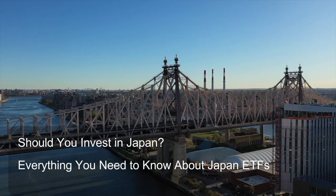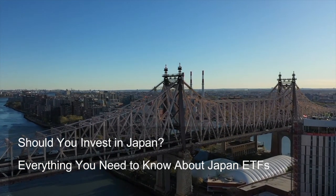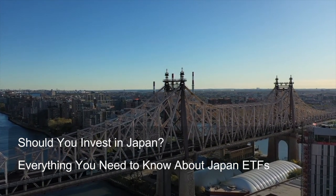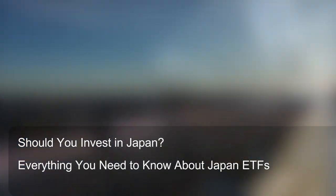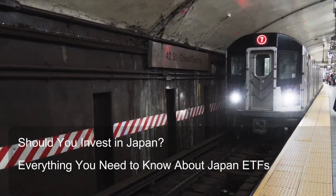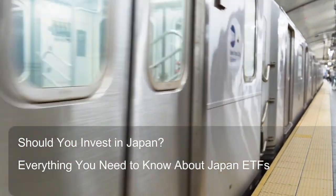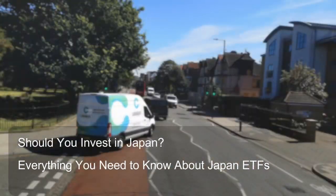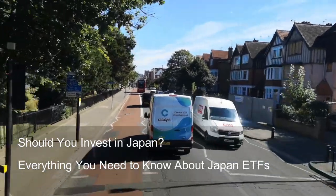Leveraged Japan ETFs. Function: these ETFs aim to deliver magnified returns, bullish or bearish, on a particular index or benchmark by using financial instruments like futures contracts or swaps. They essentially borrow money to magnify daily movements of the underlying index.